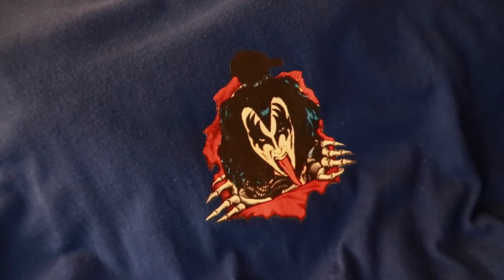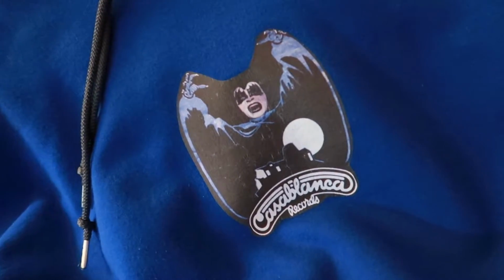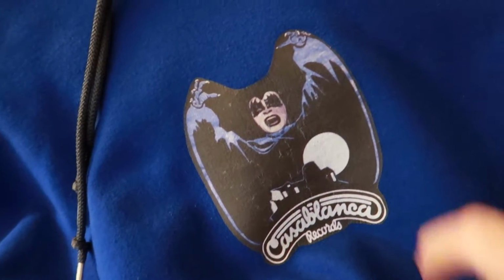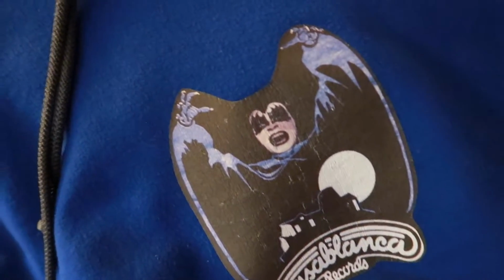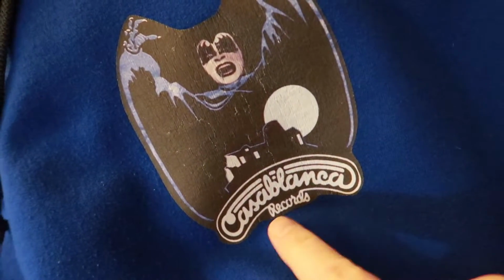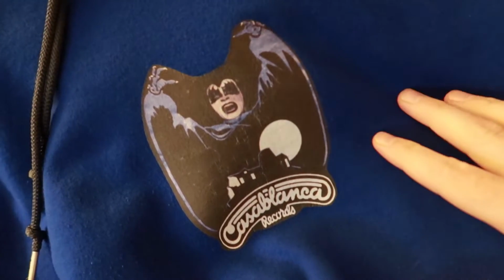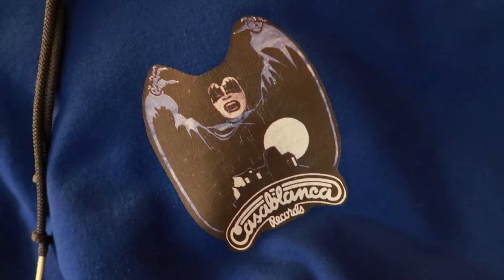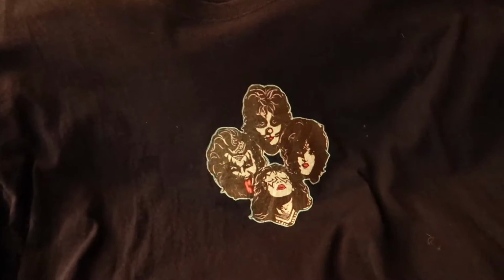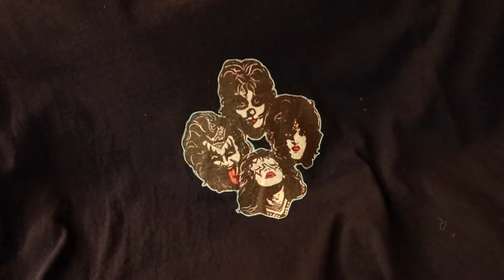Only in my closet. And I do have a hoodie design I love. I took a Salem's Lot picture and put in Gene's head from the 74 debut record and added a Casablanca Records logo. I thought that was pretty fun and kind of very cool and symbolic of that 1974 era.